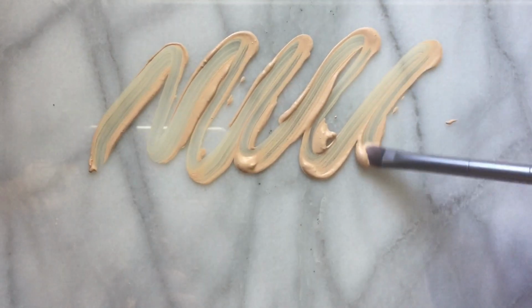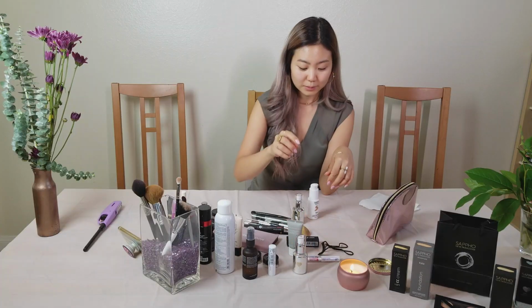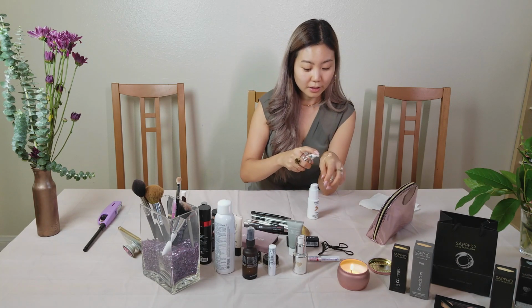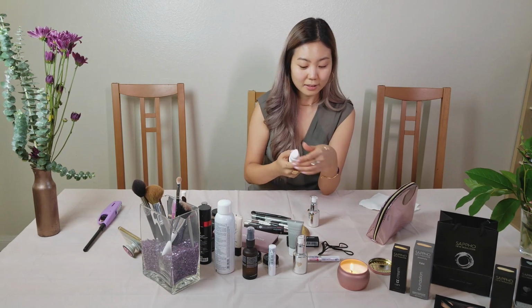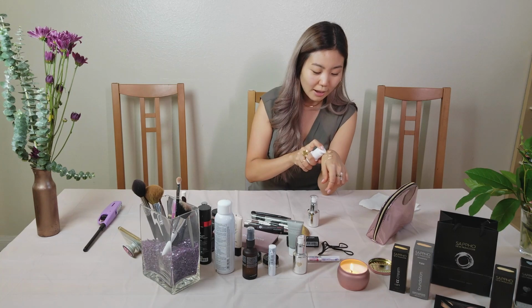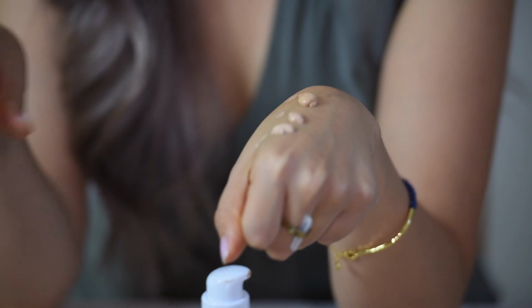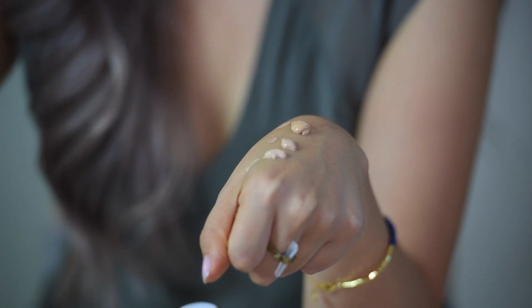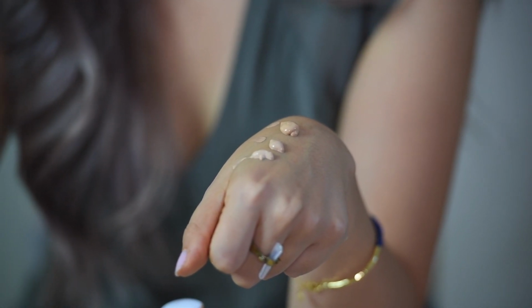My tip when using foundation is to have different shades. The reason is that the sun hits us at high points, and we have different colors on our skin. So I like to use the lighter colors on the front, towards my T-zone, and the darker colors on the outer parts of my face. Here you can see three different shades that I have put. I'm going to use the lightest color and dab it on my skin.